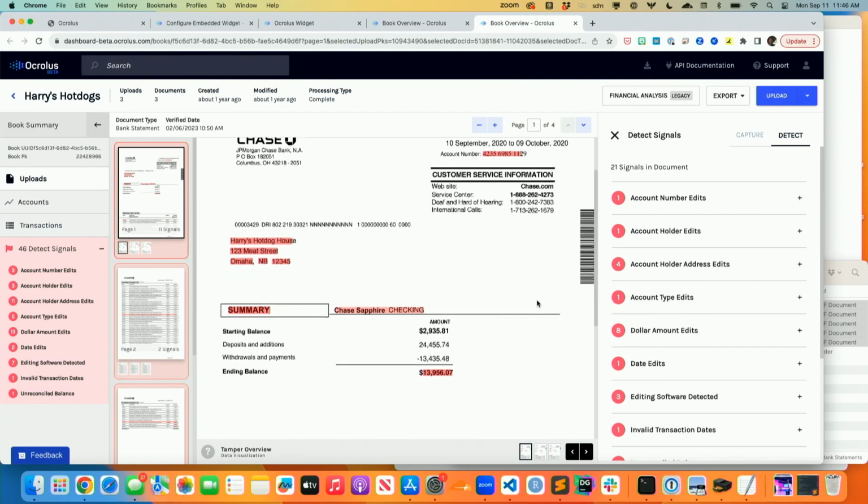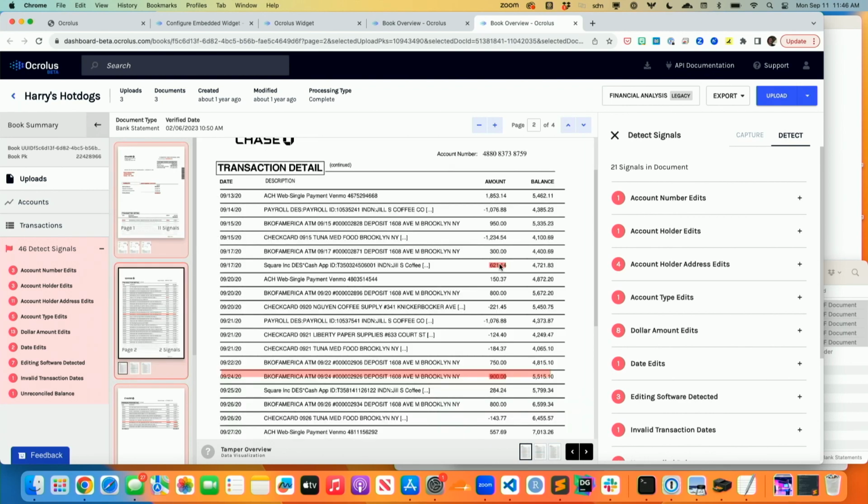But if it were a higher risk, they'd go into the dashboard and they'd see an example that looks something like this, where they could see every single field, and a fraud analyst would actually be able to go through and understand every signal in detail. So now let's go back to our other example.